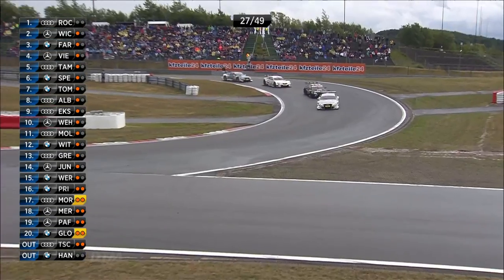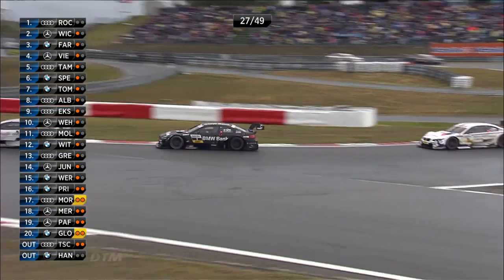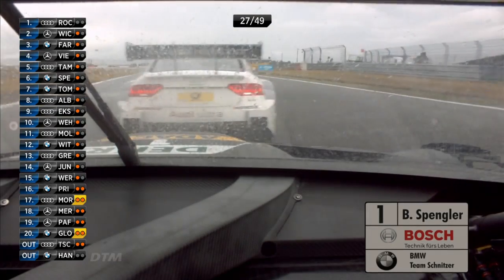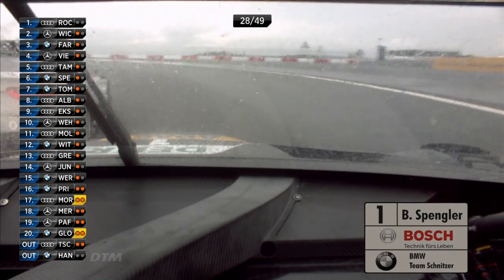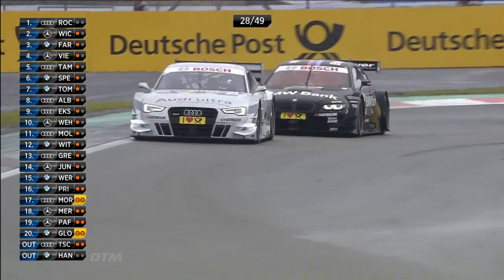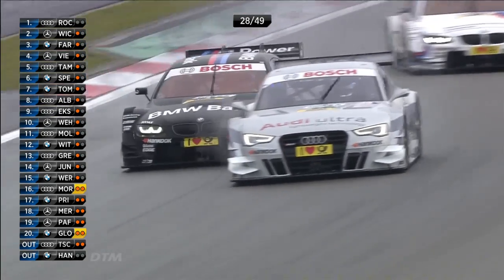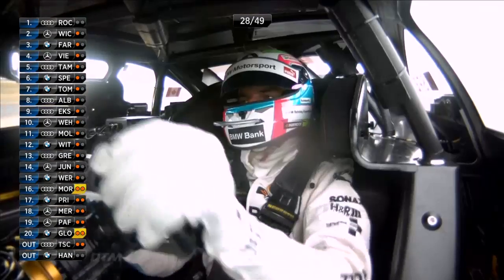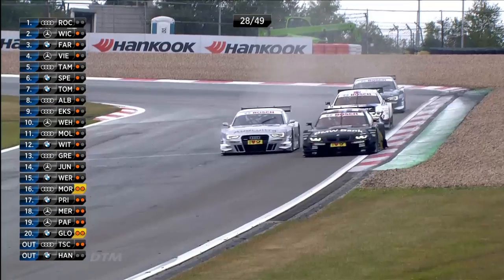So you don't know blue smoke there. Something that got dislodged, the sort of inner lining of the wheel arch. All carbon parts, of course. And there he goes through Tambay. And Spengler up to 5th.